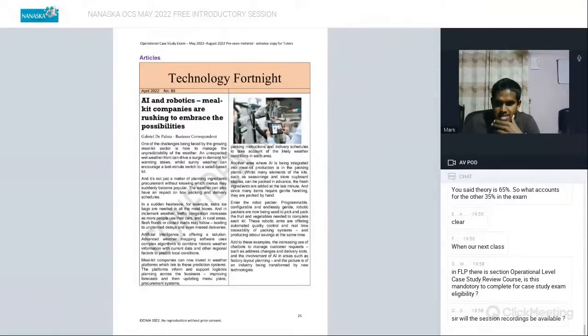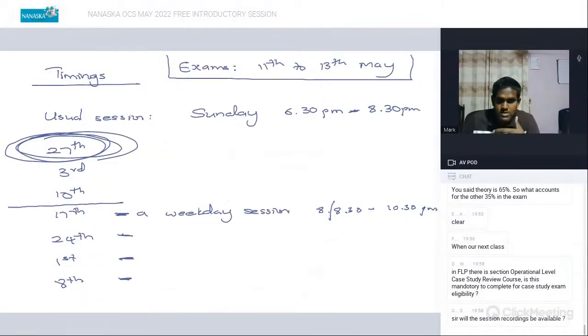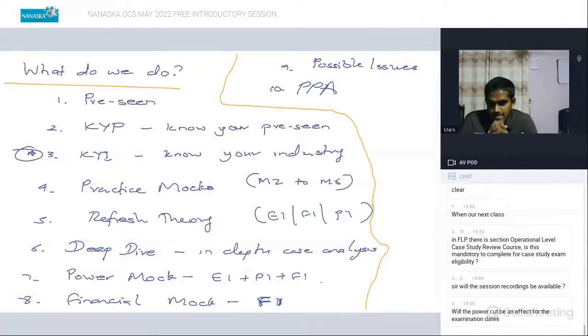So that is basically a quick glimpse through our pre-seen: what the course is all about, the expectations, what we do, the overview of the course, and basically the structure of the timings and the session plan.